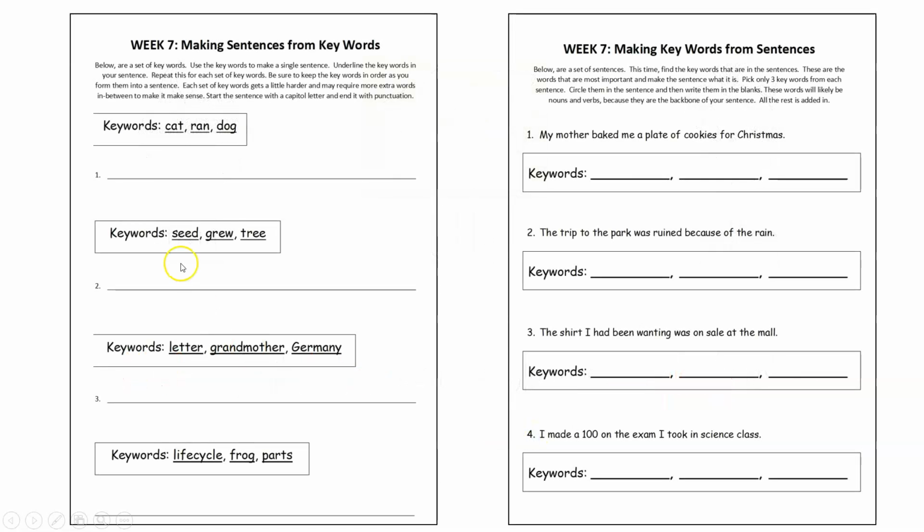So let's look at our worksheets. You have two worksheets here. One of them, you have keywords first and you have to make a sentence, and the other one goes backwards. You get a sentence and you have to make keywords. So let's come over here and I'm going to do the first one with you. If you don't have these out yet, go ahead and pause the video and get them, and then we'll do this together. Okay, so here are our three keywords: cat, ran, and dog. Now we have a verb. So we have a noun, verb, and a noun.